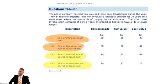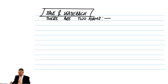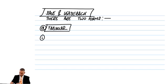The first involves a leaseback contract for 20 years on a warehouse believed to have roughly the same duration. So the number of years of life of the asset is 20, and of those 20, we have all 20, therefore it is our lease. So the lease is a finance lease. Tabular 1. 1 is a sale and finance leaseback. It tells me in the title.